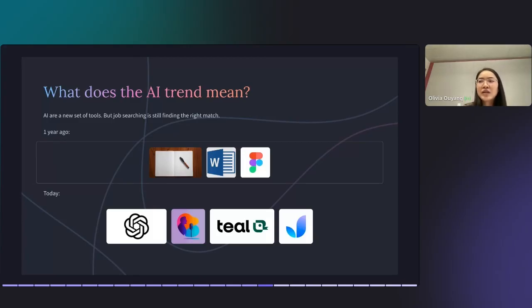I would not say they replace your own role as a job seeker to make your own material, but they can really help you quickly put up the first draft so you don't get stuck in a blank canvas struggle. But at the bottom line, the job searching problem is still finding the right match. These tools don't change the fact that this is the problem you're going to solve.